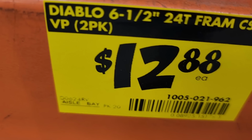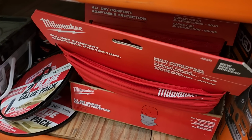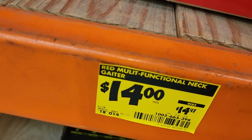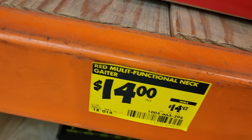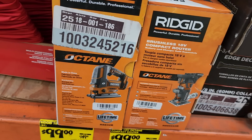It's a 6.5. All right, you got another 6.5 with a Diablo framing blade, $12.88. It's a 2-pack. It's not a bad little deal on that one. And then you got an all-day comfort protection. You got a multifunction neck, $14, and then you got a jigsaw and a router.